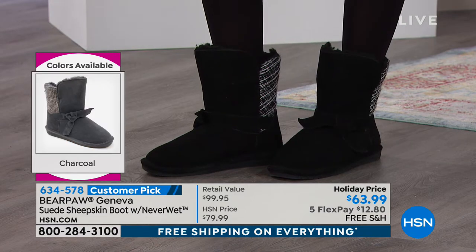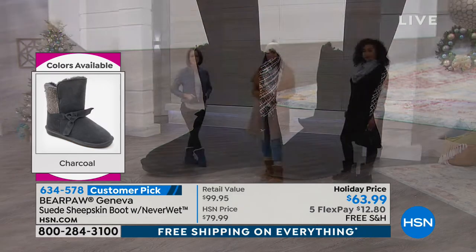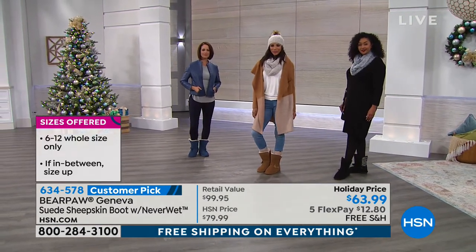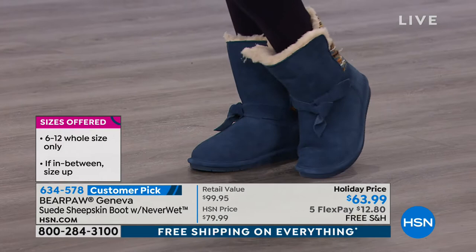Tammy says she's so sweet, in love with BEARPAW. She wants them all. And then Renee said she bought her first pair. Can't wait to wear them. This would be an excellent choice for the first pair.